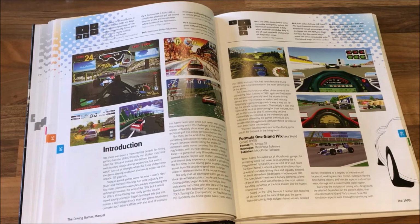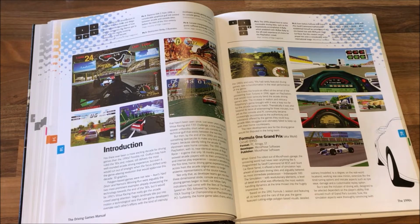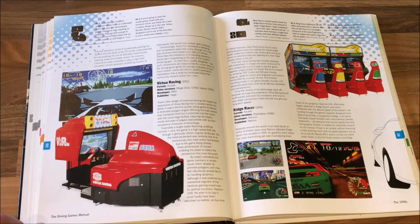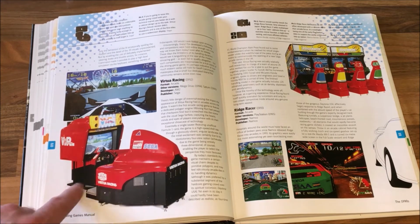Now let's have a look at Formula 1 Grand Prix, which is programmed by Jeff Crammond of Revs and Stunt Car Racer fame. And this offered a level of simulation way ahead of titles like Indianapolis 500 that had been released a few years previous. It was based on the 91 Formula 1 season.